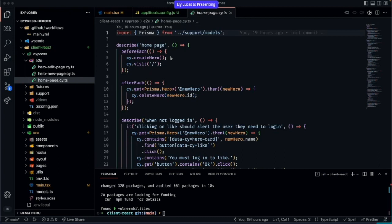And we're doing that using Cypress tasks. A Cypress task is code that runs on the Node process part of Cypress. So it's not running in the browser, it's running in Node. And it's directly communicating with our database to add the hero, delete the hero, and all the other types of setup tasks that we want to do before we actually run our test. That's what we're doing here on line number 5 inside of this beforeEach. So it's going to happen before each of the tests. And then we're visiting the homepage.